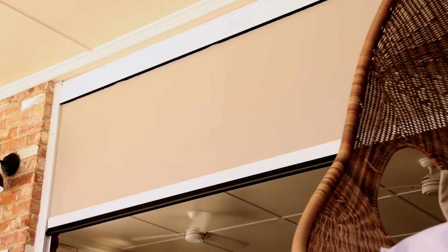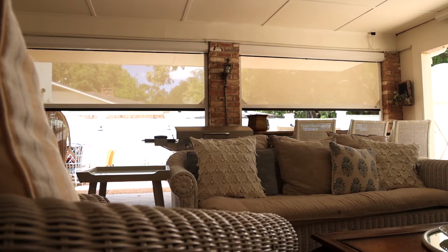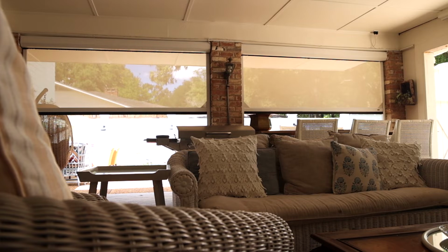But I recently got a Phantom screen, which is a retractable screen. In my opinion, it's a much better option and an alternative to a fixed screen, and I'll tell you a few reasons why. One is that you can pull them up when you don't need that screen. We actually don't have particularly bad bug issues here at our house because we do spray, which some people are anti-spray, but we do spray for bugs, so that wasn't really our issue. It was more of a solar issue.